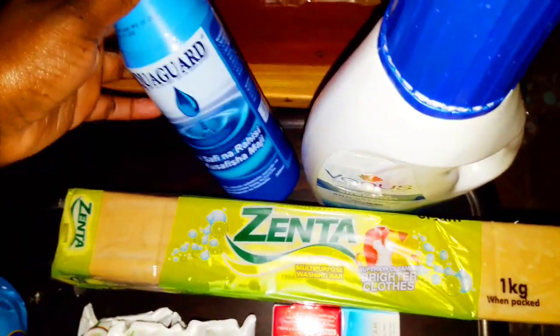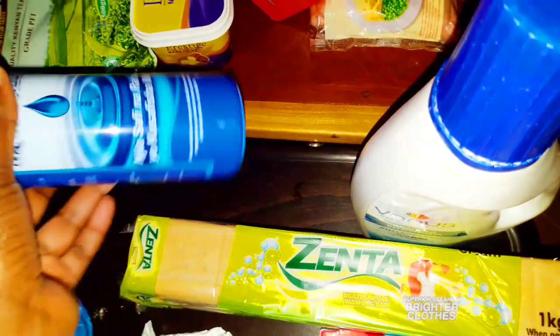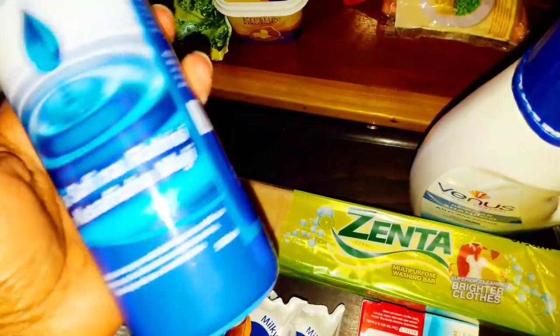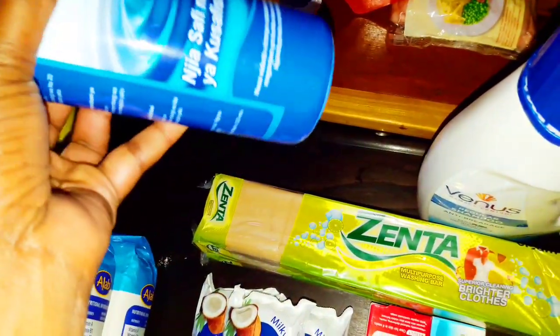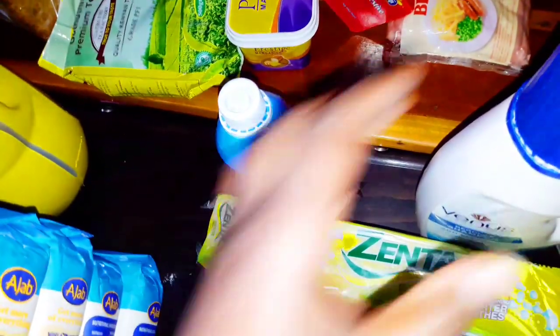And on this side I have AquaGuard, which is really nice for sanitizing your surfaces and what have you, or basically the easiest way to clean drinking water. It's really nice because this is chlorine, to say the truth.